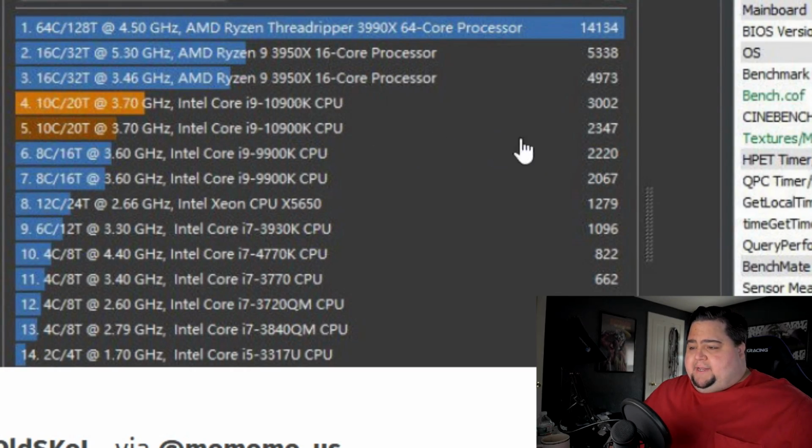So looking at the 10900K at stock, it scored 2347. If we compare that against the stock score of a 9900K, you're looking at around 2067. Now, you could even kick up to an overclocked 9900K, and they have that listed on here. This is like an average of what you might see on an overclocked 9900K, a score of 2220. I did run Cinebench R15 just before starting this video, and I scored around this 2067 mark because I actually have mine locked at 4.8 gigahertz on all cores.